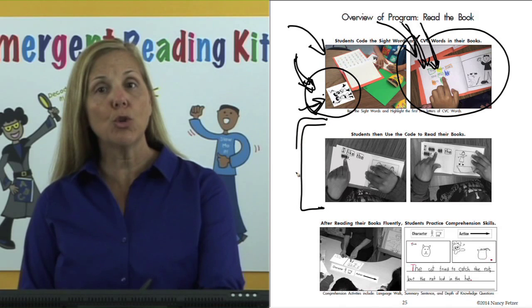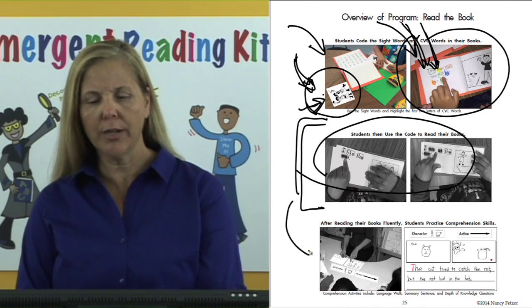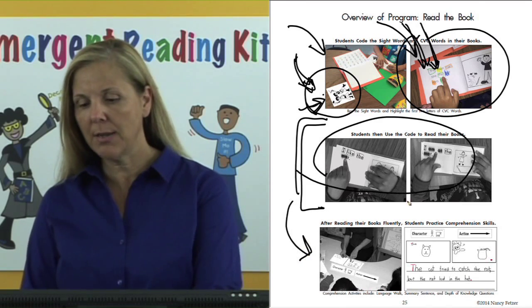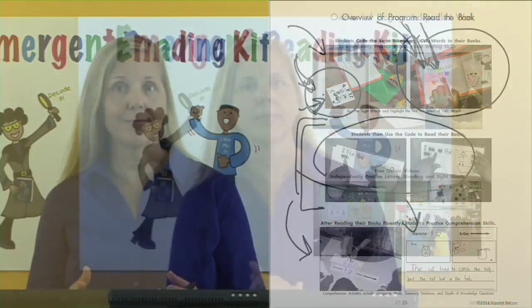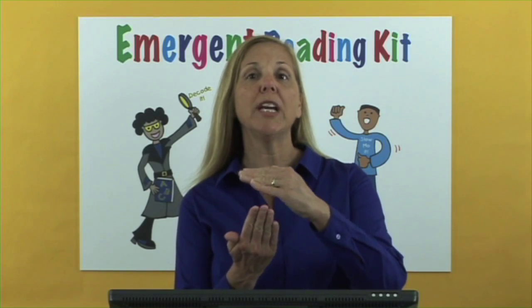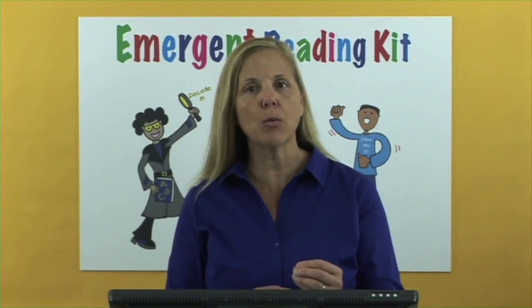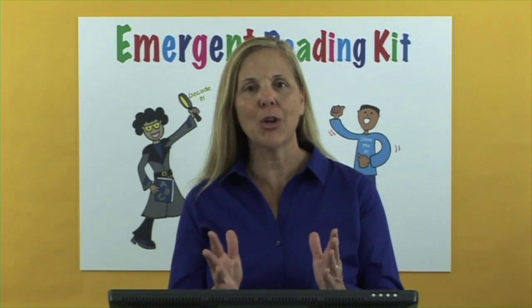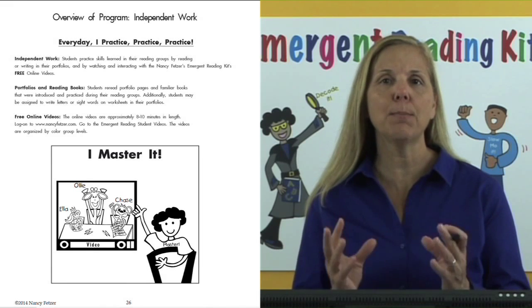Once students read their books fluently, the teacher then will work on comprehension skills using a language walk, a summary sentence, and also depth of knowledge questions. On completion of this kit, when students have moved through all the reading color levels, they will independently read 48 sight words and all the short vowel CVC words in decodable text. Please turn to pages 26 and 27 for independent work.